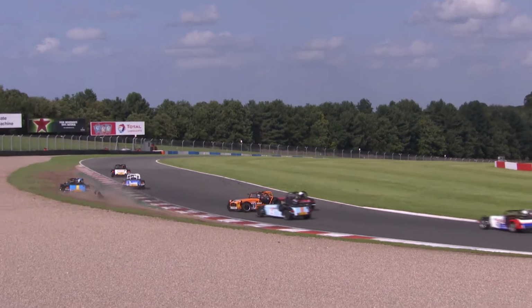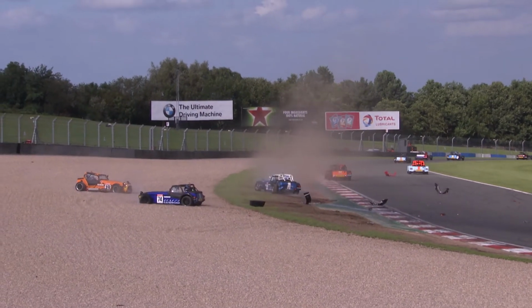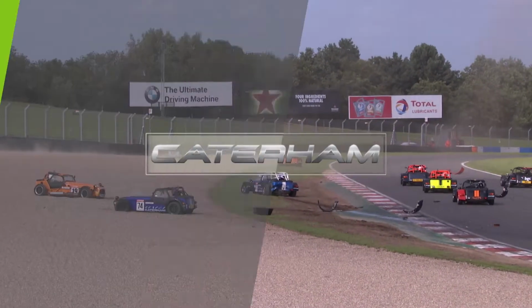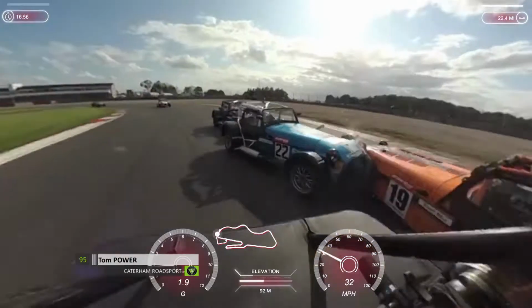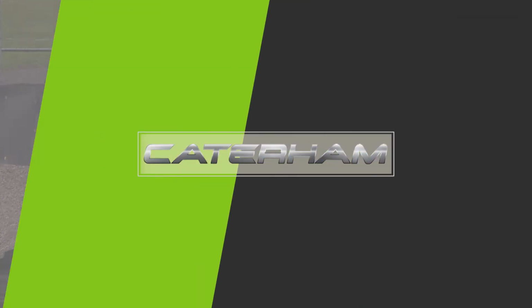Oh, and right in front of everybody else, the championship leader gets a huge, huge bit of contact from, is that Alvarnos? I think it is, Angelos Alvarnos. Would you believe it? The top two drivers in the championship, both involved, as well as Alan Venters and several others through the gravel. What a big hit this was. This got more from Tom Power. Oh, that was a really, really significant whack right in the side of Stuart Bell's car.